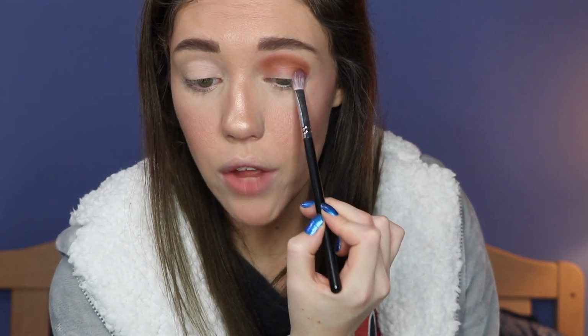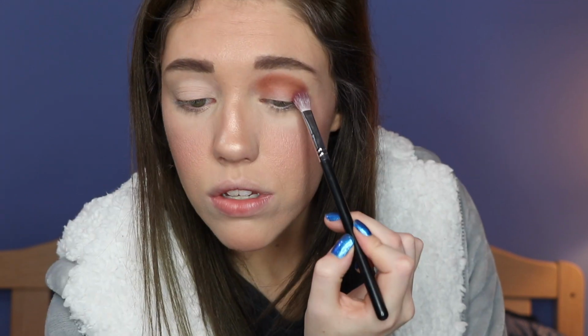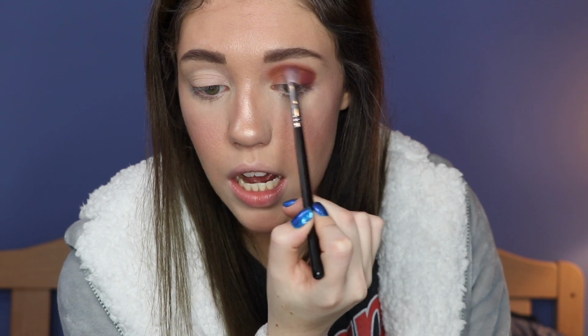I'm actually going to use a Morphe M433 first. This one does not have very much kick up in the pan, and it does look like a good amount came off on the brush. And we're going to put that right on the outer corner and kind of work that into the crease a little bit as well. So starting right on the outer corner here, we're going to blend into that kind of V. Imagine there's a V on the outer part of your eye, and then just blend up ever so slightly. This is going on really nicely as well.